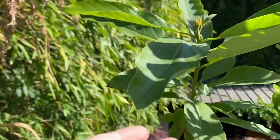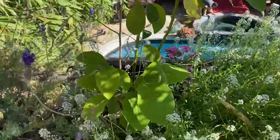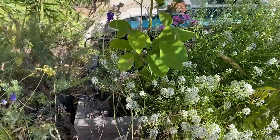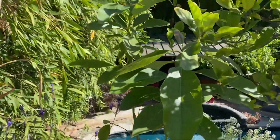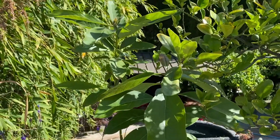I was given this as a gift a few months ago and planted it right here in the bed, and it is looking very happy, but it's probably a couple years off from giving me any cherimoyas. That's okay, we'll just let it do its thing.